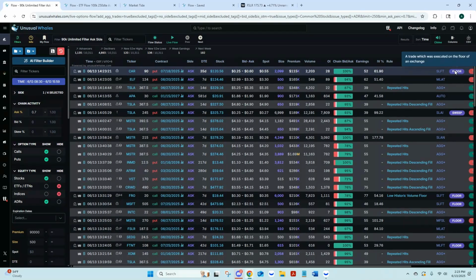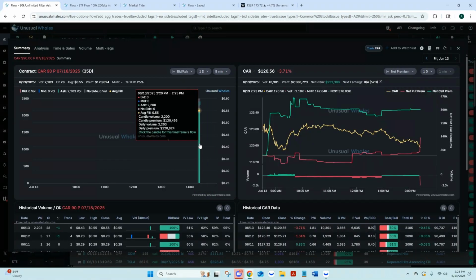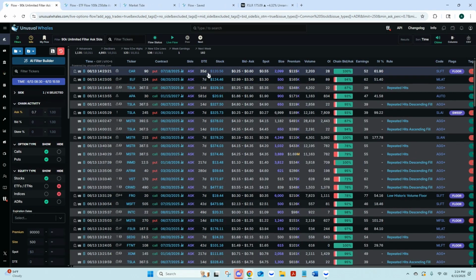Yep, smart. Floor trade. Let's look at these. So their puts were down 3.7 on the day. Not really trading too much here. Let's take a peek. 61.11. Yeah, I mean, your spot increases a little bit here. Your IV pops a little bit here. I just don't like that spread on that one.